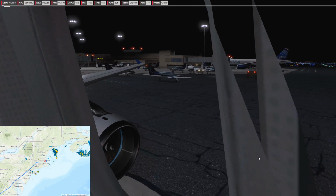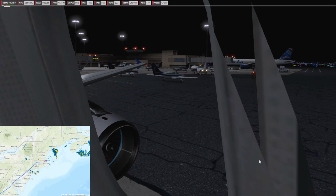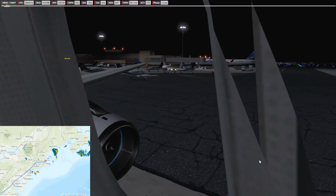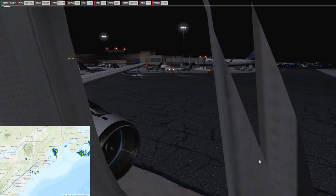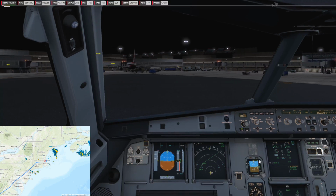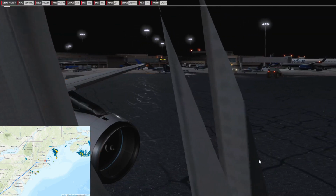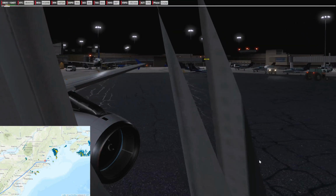There's the Cape Air hangar at Boston. Alright, let me start. Okay. New flight, E321. Where are you? Where are you? Where are you? Finally, third time is the charm. Let's go.